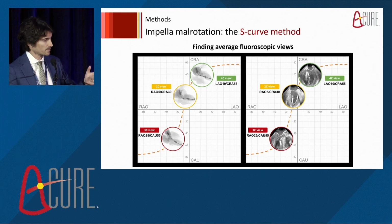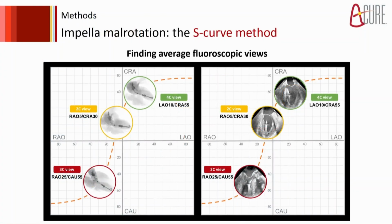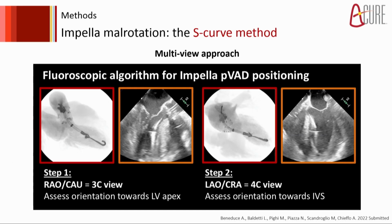If you imagine flipping the C-arm around the orange line of the mitral valve annulus, you will find, we already talked about the three-chamber view, but you would also find in left anterior oblique 10 degrees and cranial 55 degrees, as an average projection, a four-chamber view. And again, if you want to further refine the assessment of the device orientation within the left ventricle, you can combine the two views. The three-chamber view would give you an idea of the depth of the device across the aortic valve, of the proper position of the pigtail in the LV apex, while the four-chamber view gives you an idea of the laterality of the device, meaning how close it is towards the septum or to the lateral wall. So you can use this multi-view approach.